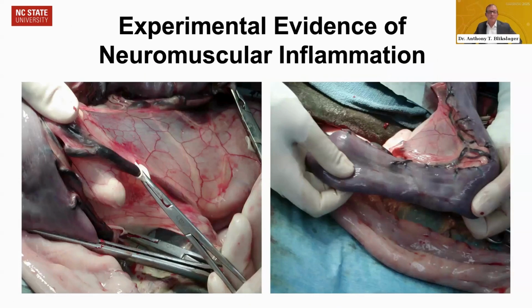So we've done some experimental work to show evidence of what we would call neuromuscular inflammation. In this case, we've artificially clamped off a section of intestine here on the left, clamped off the blood vessels, and then we leave it for 2 hours. And you can see it discoloring here. So it's effectively becoming strangulated. And then at the end of the 2 hours, we release the clamps, and this is what you have left.